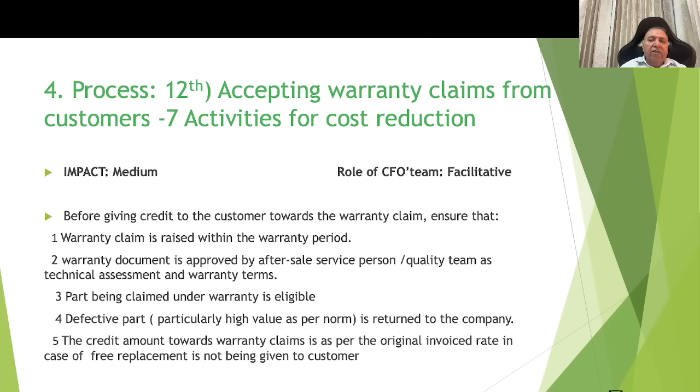Process 12. This is accepting the warranty claims from the customers. Seven activities for cost reduction were identified, and here the impact is medium, and the role of the CFO is facilitative. Before giving credit to the customer towards the warranty claim, ensure that the warranty claim is raised within the warranty period. Number 2, warranty document is approved by the after sales person and quality team.